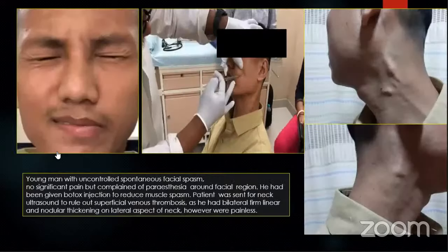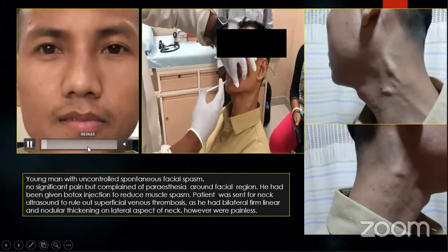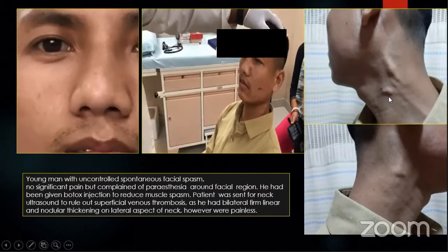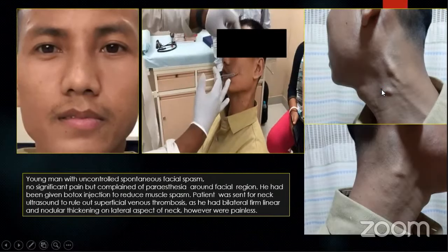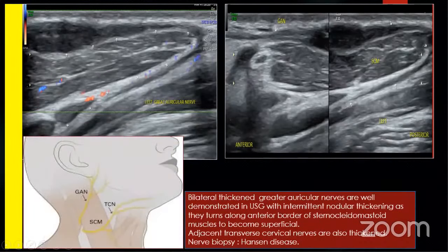In this case, the young man has an uncontrolled spontaneous facial spasm, and he is undergoing Botox therapy for that. But the clinician noticed some swelling on the lateral aspect of the neck on both sides. So he asked for a Doppler study to exclude thrombosis of the jugular vein. And see what I got there. I got thickened greater auricular nerves on both sides. They are thickened with nodular swelling on both sides. These are the great auricular nerves.